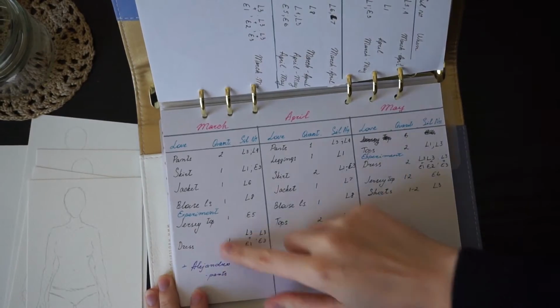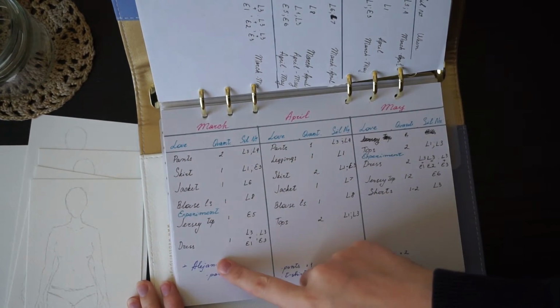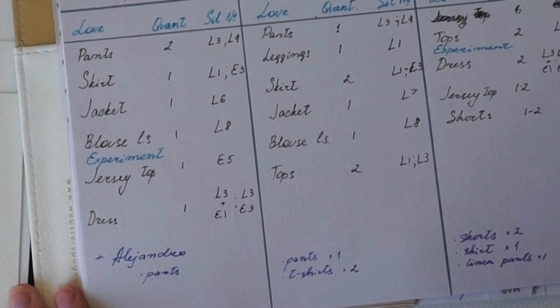And also I want to sew things for myself and for Alejandro. As you remember from my spring sewing plans video, I made plans, but I didn't write plans for him there, so I've added small notes just for me to know. I've been asking him, what do you want? And he's like, whatever, do things for you. And I decided to add things I think he needs for his wardrobe. He agrees with everything, and I'm very happy.